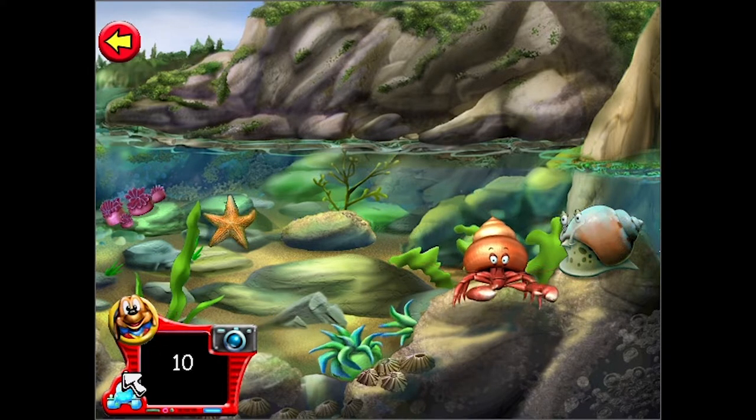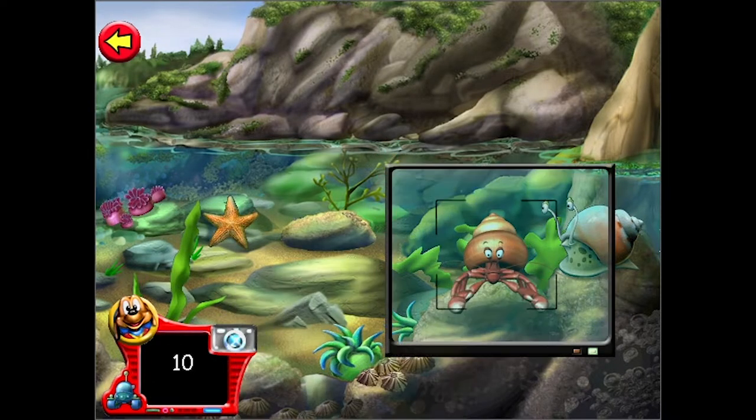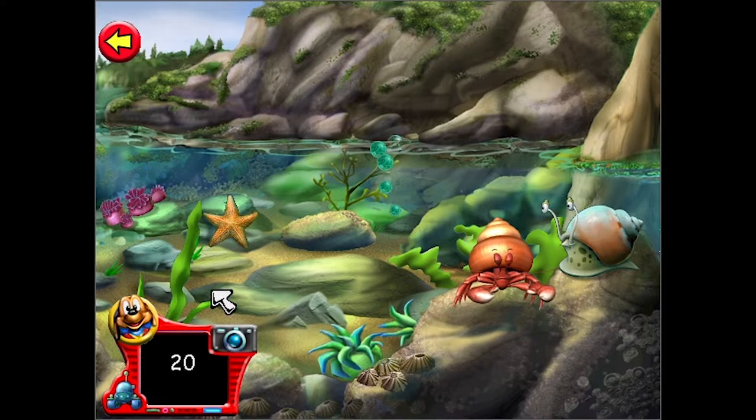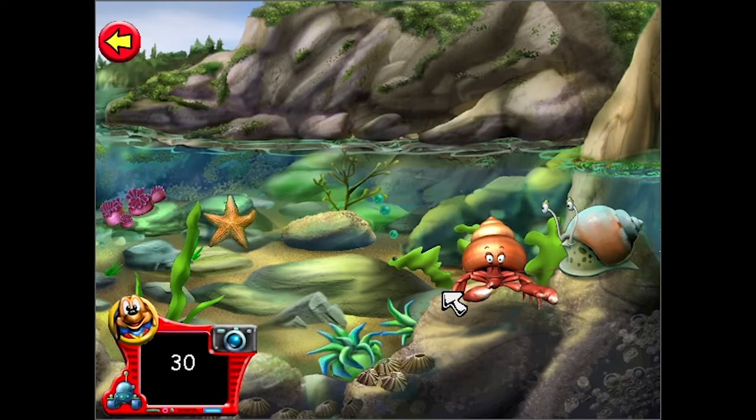All right, what else did I have to take a photo of? Octopus, crab, starfish. Sea star. Okay. Well, they're both here, so crab. Nice pick. Terrific. And starfish. Nice pick, good call. Easy done. Alright, let's talk to the crab.